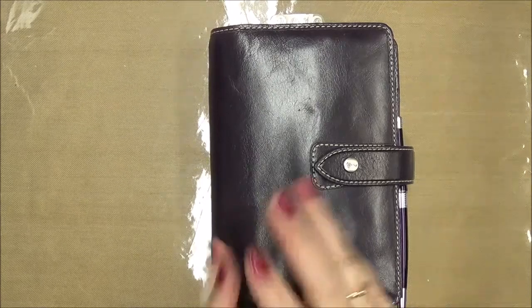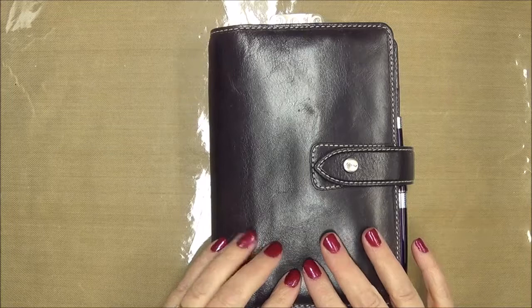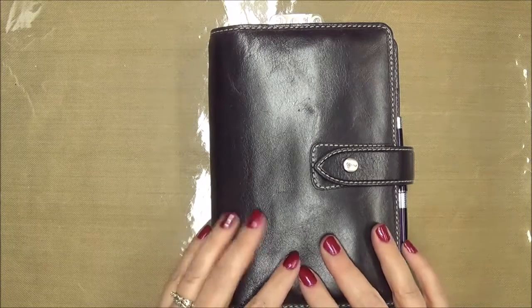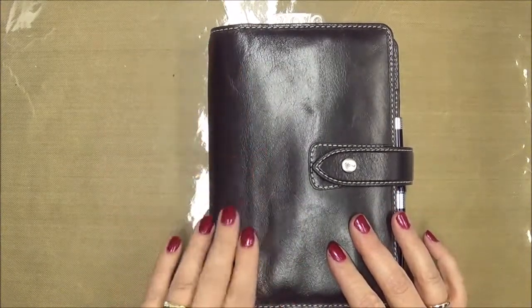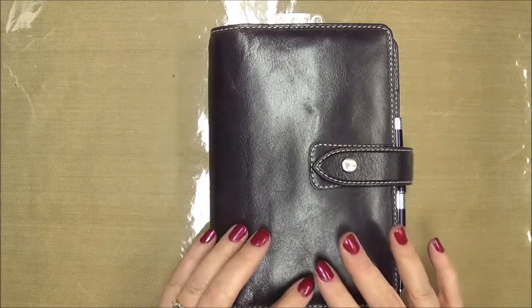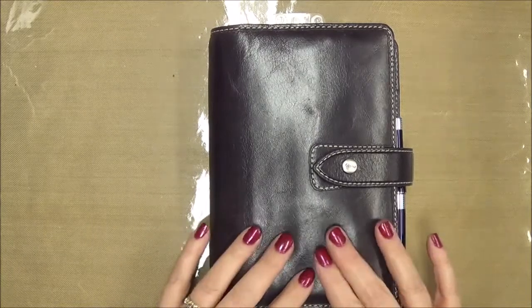This planner is my personal Malden, and this is the one that several months ago I decided to try to use as a wallet and as my personal day-to-day planner. And that's working really well. I would like to say I'm keeping up with it perfectly. I'm not. But this is kind of my life planner. This is where I keep our appointments, our doctor's appointments, those kind of things. And I'll show you that in a minute.